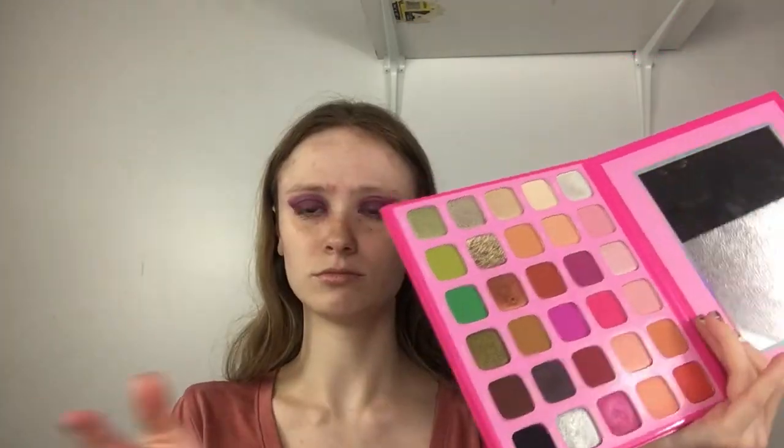I don't think this Morphe one from Jeffree Star has one either. Oh, you get one purple. Like, love the rest of the colors, but I want a purple, you know, that kind of deal.